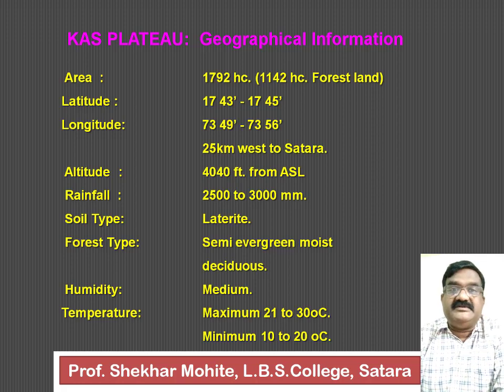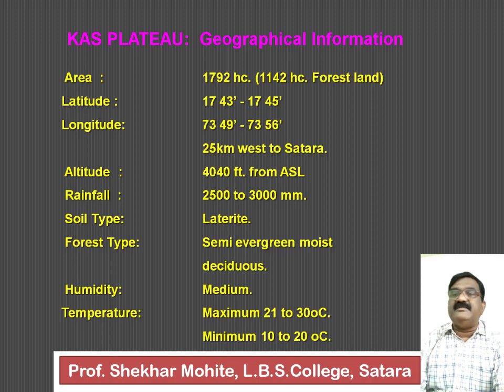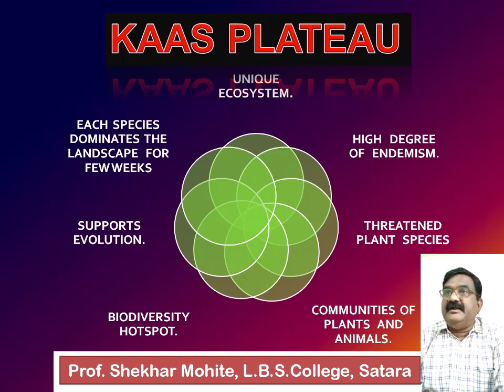The altitude of the KAAS Plateau is about 4,020 feet from mean sea level. The humidity is medium, and the forest type is semi-evergreen and moist deciduous. These are some unique features of the KAAS Plateau, due to which it is included under the World Natural Heritage Site by UNESCO.